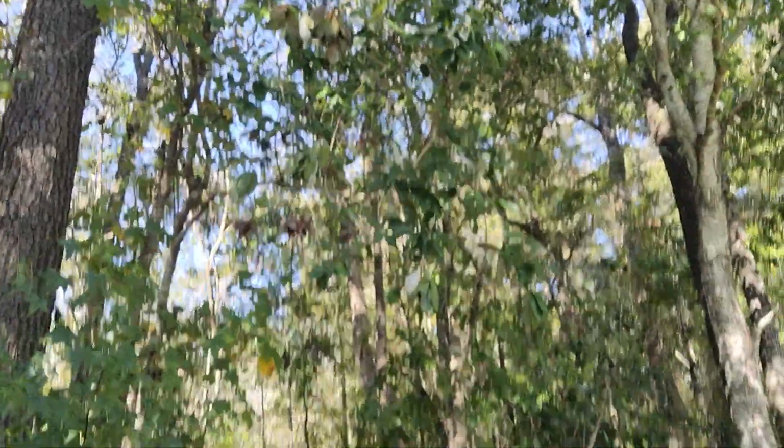So there you go, my friends. Update on the park. Like I said, it's not a total waste. It was rebuildable, resavable, I guess you want to say. So that's good. So now we don't have any more floods. The only thing I'll have to deal with is the leaves.